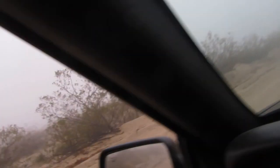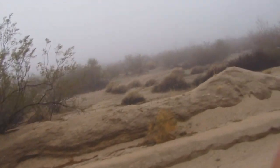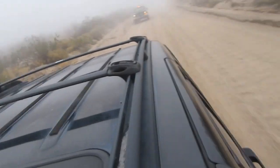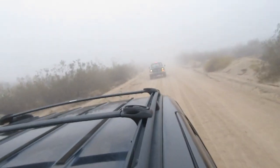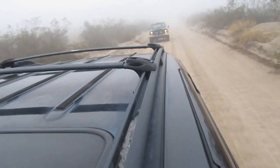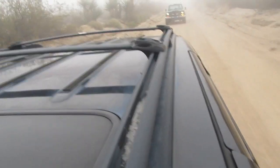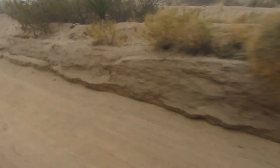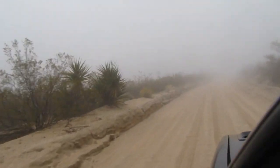Anyway, just to show you what it's like at Christmas Tree Road in the fog. So yeah, having a good old time.